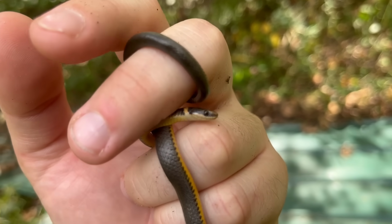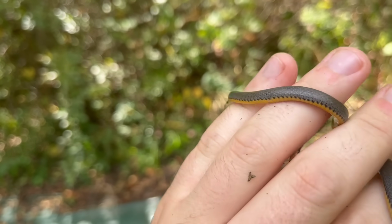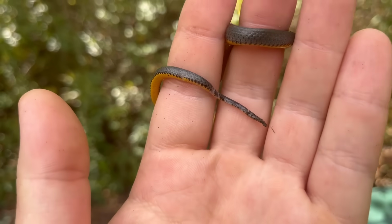Under another piece of tin, I found another northern ringneck snake, believe it or not, but this is a completely different snake than the other one. The only way I could tell them apart was that this one had a messed up tail.